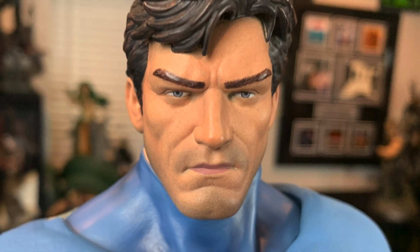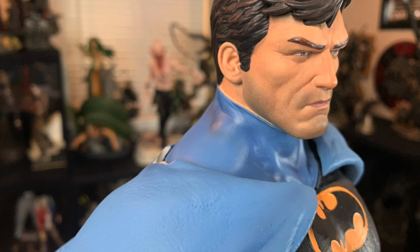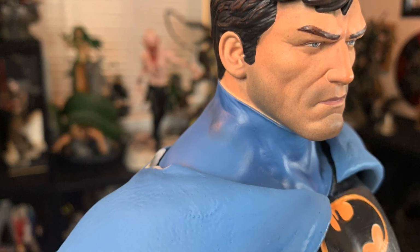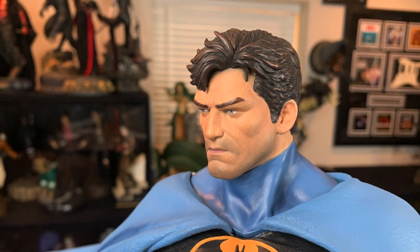First, here's his unmasked portrait. Like I said, good stoic expression. He has a 5 o'clock shadow. It is partially sculpted in, but not very much. I think they could have done a little more differentiation in the eyebrows. I like it. When you think of Batman, you don't think of a ton of expression at all.